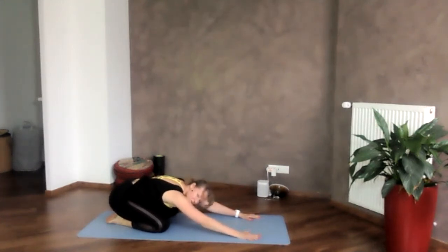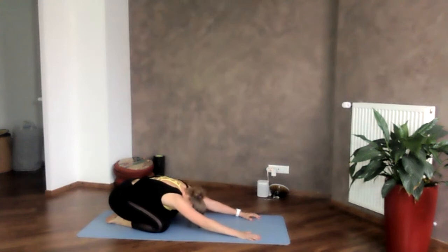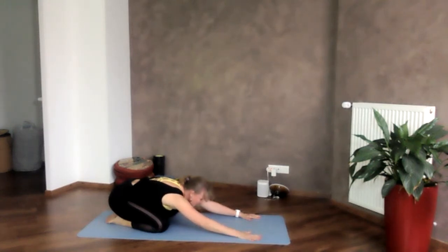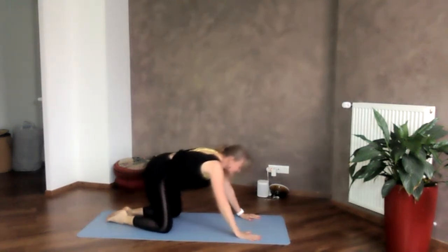We don't often do this position anymore. And sometimes just getting into it is like, oh, such a relief. Nice rounding of the low back. Deep breaths. Lift the head looking forward. Come up onto your hands and knees.